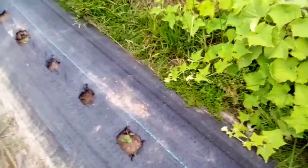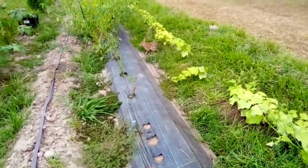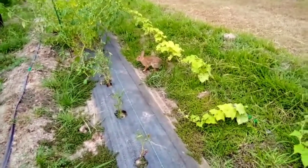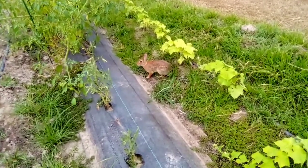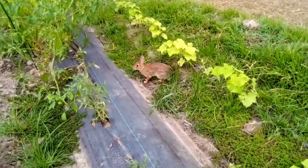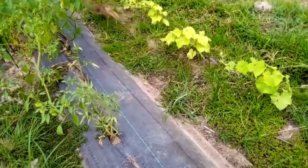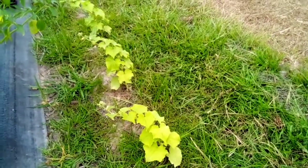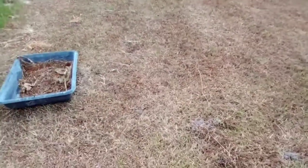Let me see how close I can get to the rabbit. They are not scared at all. I am like probably 5 feet away from this thing. Go on, little bunny. Shoo. Well, I just got it out of the garden. And it's going back in the garden.